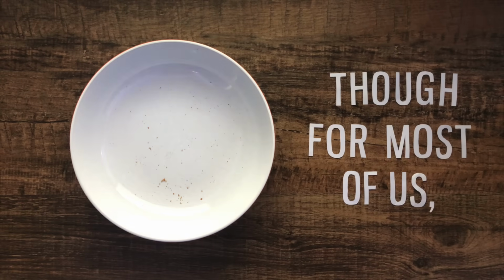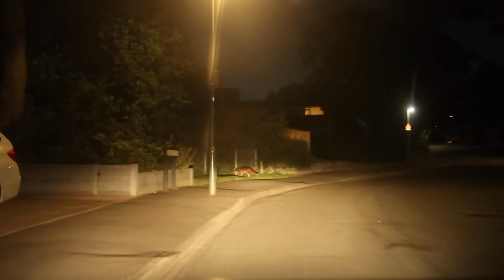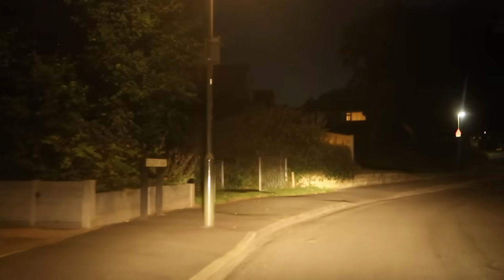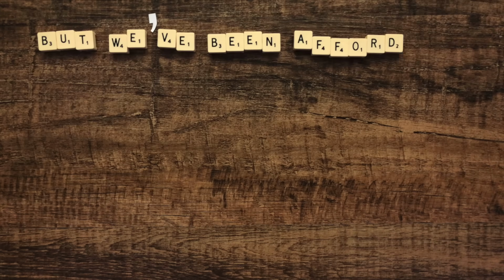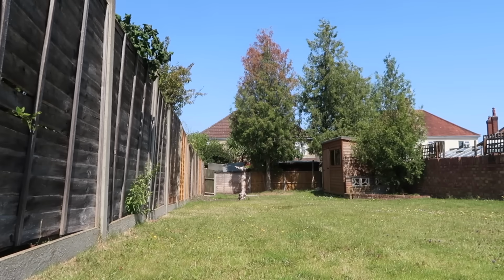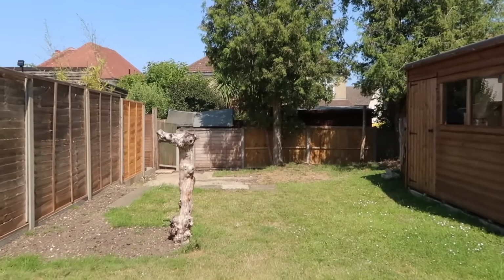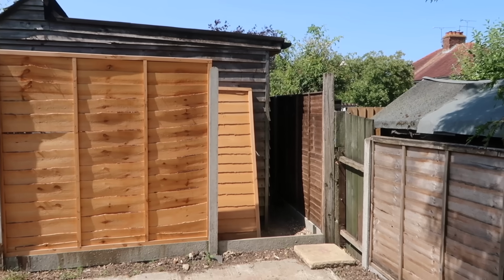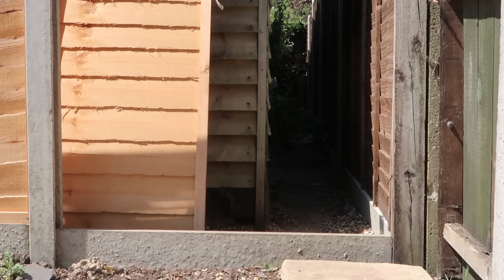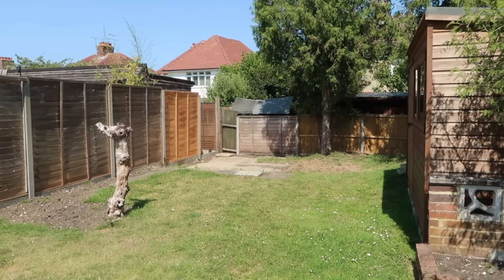Though for most of us, foxes are these mysterious, storybook-like creatures of the night that skulk in the shadows of street lamps and moonlit alleyways. But we've been afforded a rare insight into their secretive lives. A family of foxes has recently taken up residence in my girlfriend Danielle's garden. Okay, technically they live in the neighbour's garden, but their den, or earth as it's known, is located under a large shed that then opens up into her garden, and it's here where the cubs like to play.